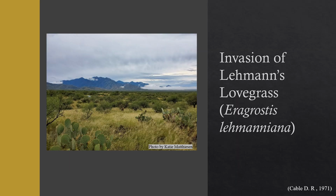Unfortunately, not all areas of the range are beautifully diverse. Lehmann's lovegrass was first purposefully planted in Santa Rita in 1937 to assess its adaptability to varying soil and precipitation conditions at different elevations and to test for forage suitability in arid systems.